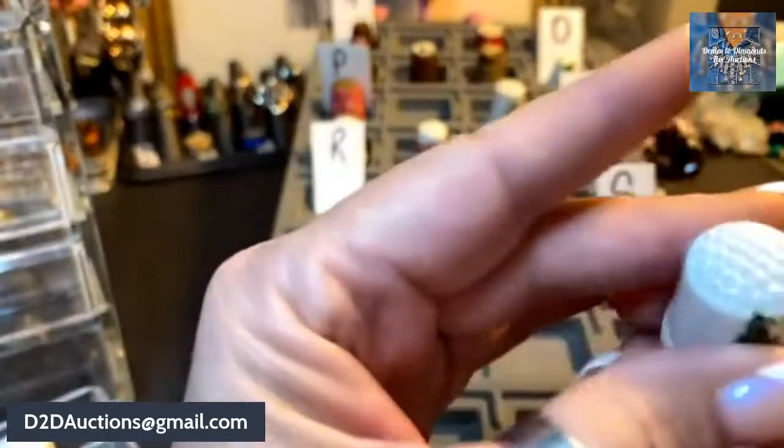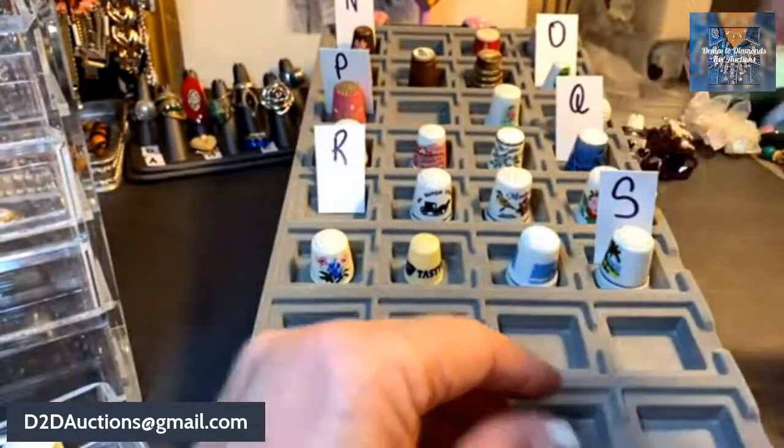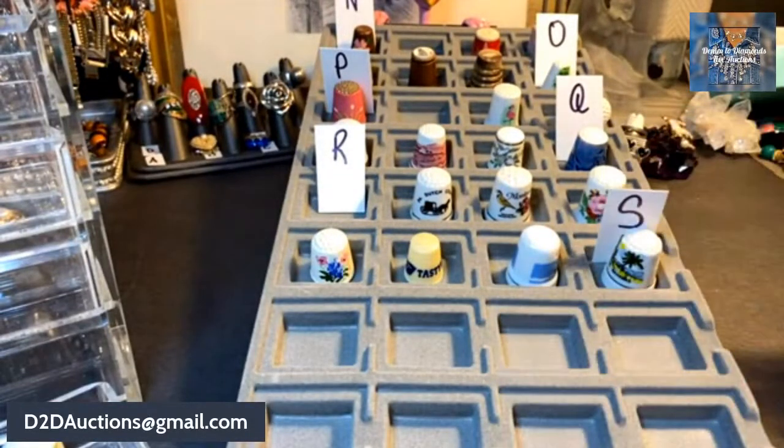This one is the Bahamas. The Bahamas. No marks or signatures. That is going to be S4. Bahamas. Okay. We got probably about 2 more rolls.